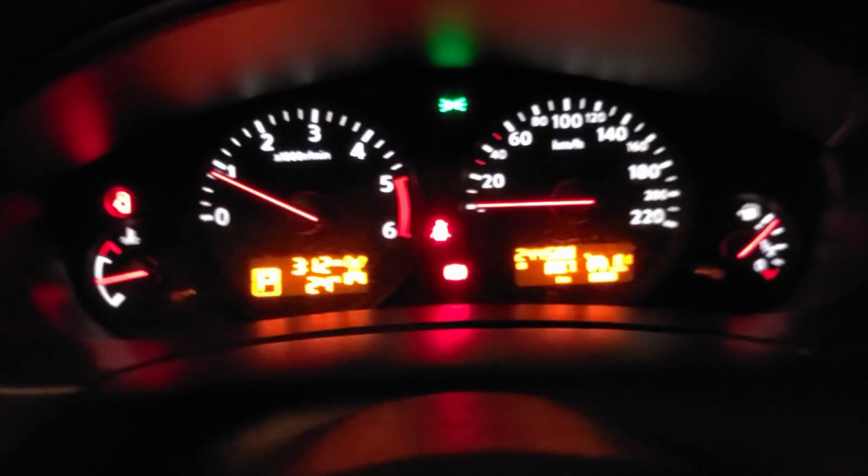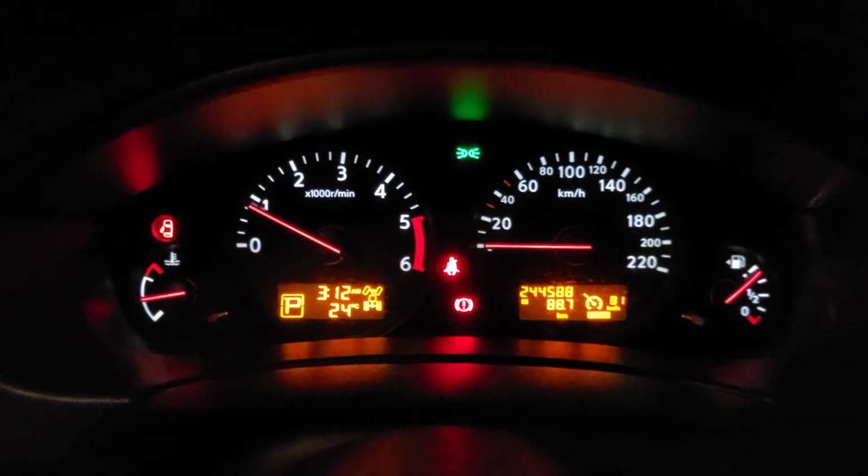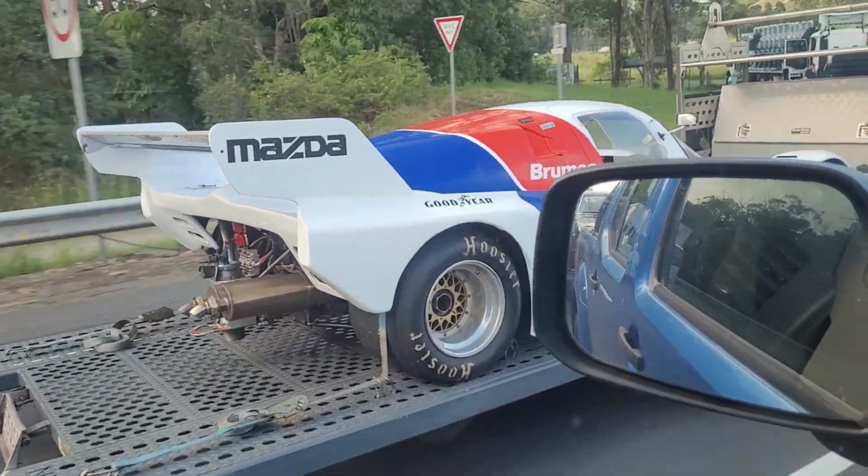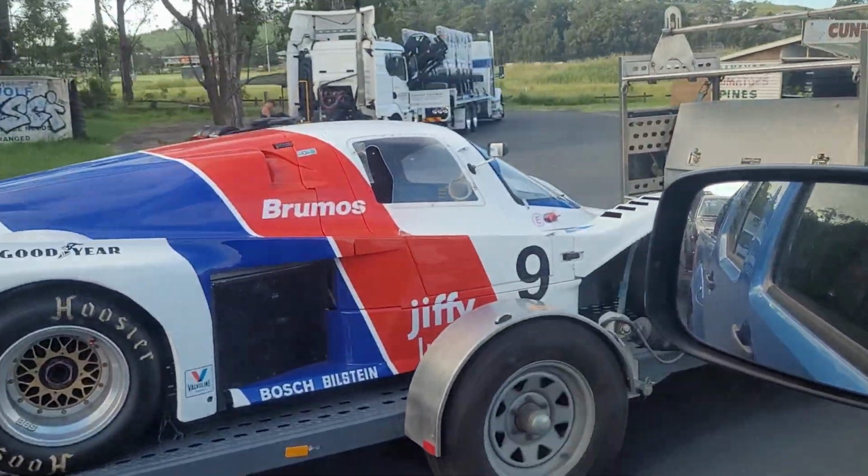Let's do it. 11 hours, 40-something minutes driving. Take old Leon back to his spiritual home. Riding with our Mazda boys. How cool is that thing?